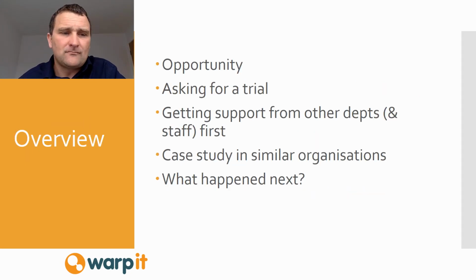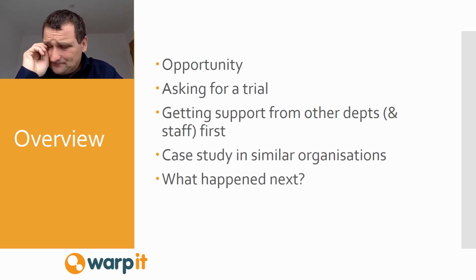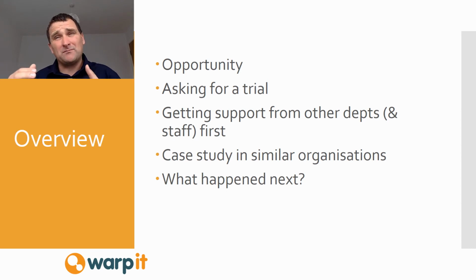Okay. So here's the overview. You're going to talk a few basics here: economic savings, environmental savings, time savings. Talk about the social benefits. Link in with staff surveys. Remember, if you're struggling, ask for a trial. You might know before the committee that you're going to have to ask for a trial or not. Of course, do your research. Get support from other departments first, and I've told you how you're going to do that.